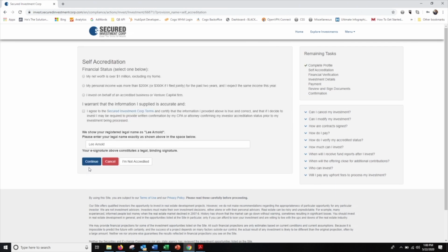Okay. Now, when we come here, it'll ask you for some self-accreditation information. It'll say, what is your financial status? And you can click one of these buttons. It says, my net worth is over 1 million, excluding my home. My personal income was more than 200,000, or I invest on behalf of an accredited business or venture capital firm. Okay. If it's none of those things, you're going to go, I agree to Secured Investment Corp's terms. Okay. So you're just going to click I agree here. And then we're going to show the legal name. Now, my legal name is Lee A. Arnold, and then I'm going to hit continue.